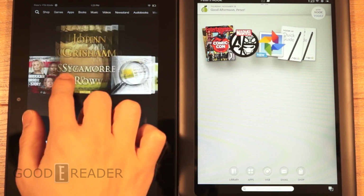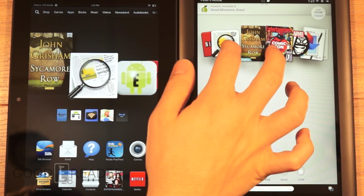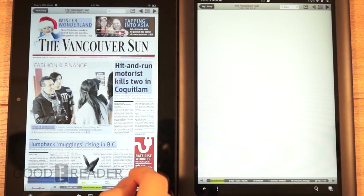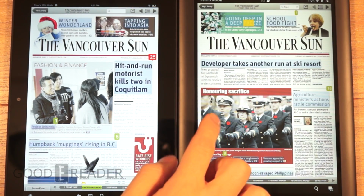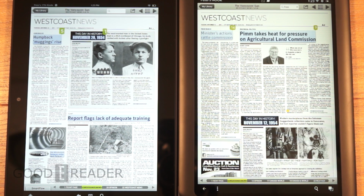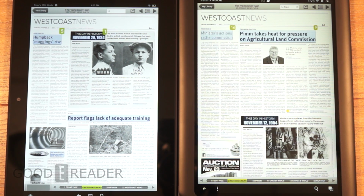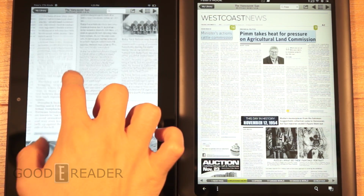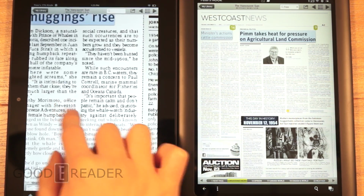Let's look at our favorite newspaper reading app, Press Reader. So we're going to open up some Vancouver Sun issues. Now, I'm not going to lie, both of these devices are very, very unreadable for the newspaper. Resolution's great, you can't really see what's going on. So you can pinch and zoom to kind of navigate around the page.